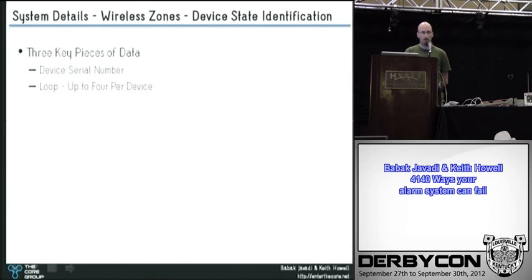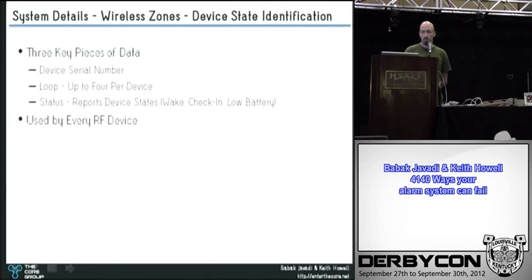It doesn't make a whole lot of sense. It didn't to me either, and the only reason I can say that word and look like I know what I'm talking about is because I'm just pretending to, and I still don't understand why they call it a loop. But each device can have up to 4 loops, and that'll make more sense here in a second. And also the status of the device. So the device can have 4 different statuses: waking up from battery power, check-in, low battery, or some unknown state that I'll mention here shortly.